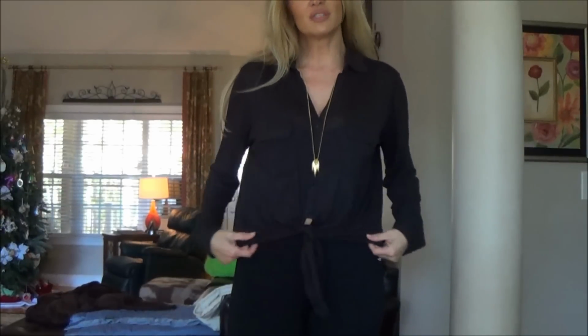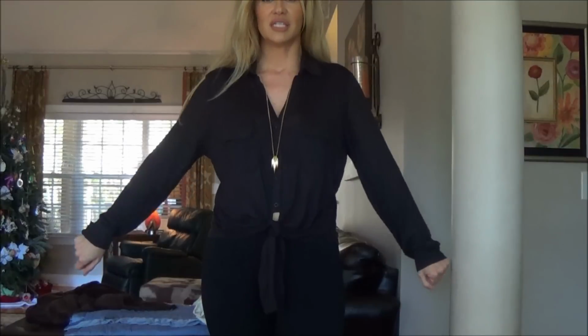For the day, while I was standing up. So today I have on this little black top that I adore. I bought it at a local boutique, and it ties right here, and it's just really soft and easy to wear. I love black button-ups. You can never have too many black t-shirts, white t-shirts, black button-ups, and white button-ups, because when you don't know what to wear, you can just grab it.